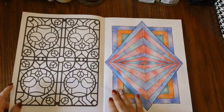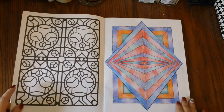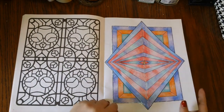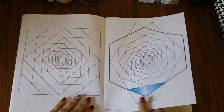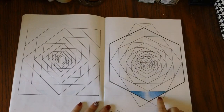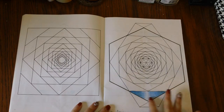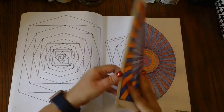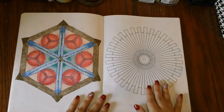This is where I practiced. This is where I played, from the beginning. This, I think, was done with Polychromos. This one here, I started testing with my Tombow Irojitens, so I need to definitely finish that up. I just did that little piece right there. But this paper actually does well for shading and stuff.